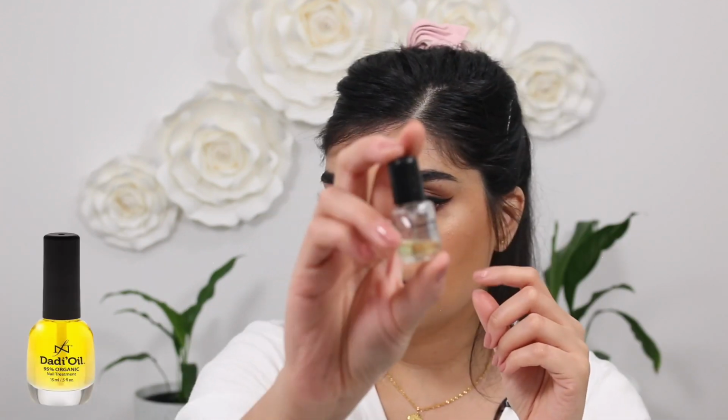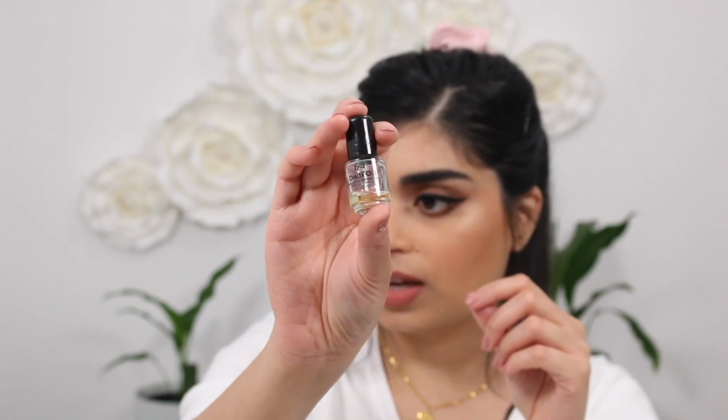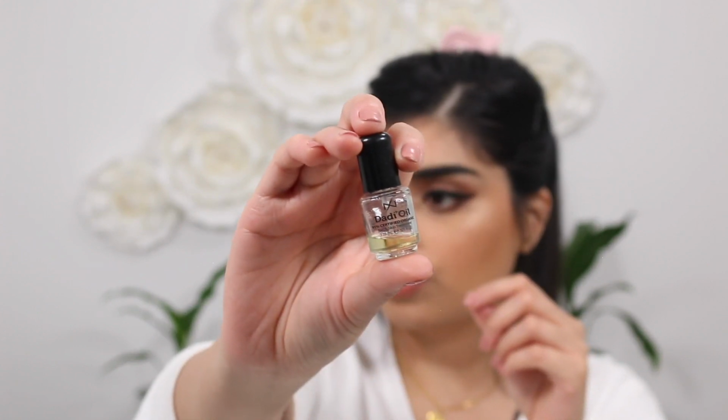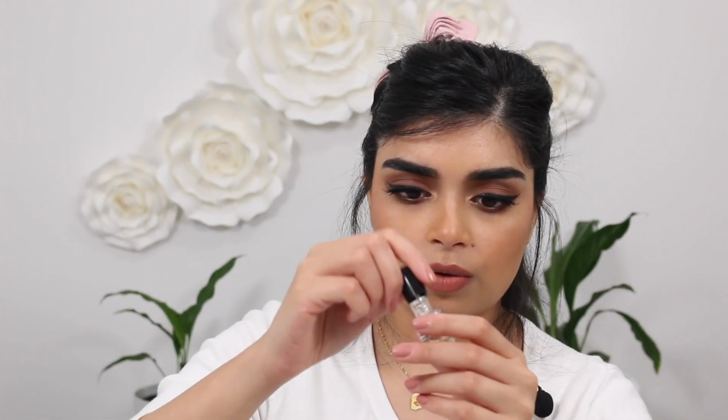It's the Dadi Oil. I say Dadi just because of how I read it. And it's a cuticle oil. Now this is at a lot of nail salons and it's got a lot of good oils in it. It's got olive, avocado oil, jojoba, vitamin E, bergamot, rosemary, lavender. It's got a lot of good oils and I'm almost out, but I've used a few cuticle oils.